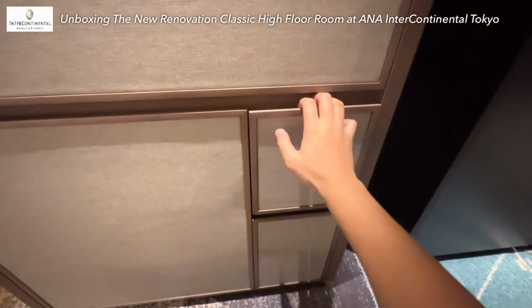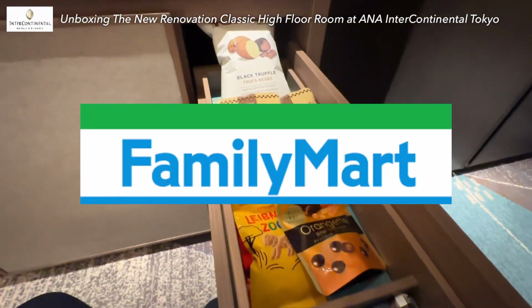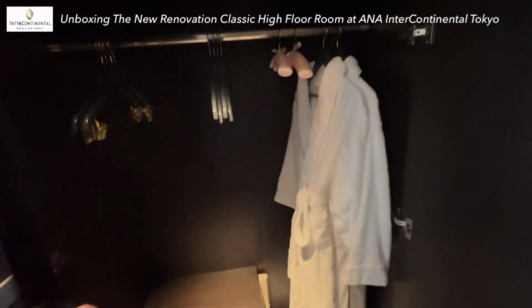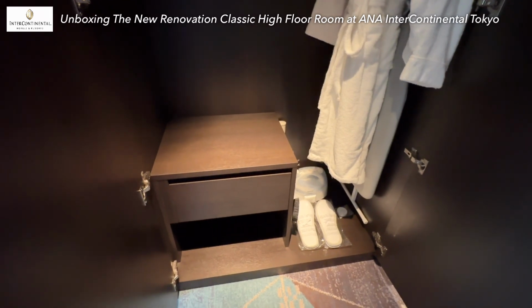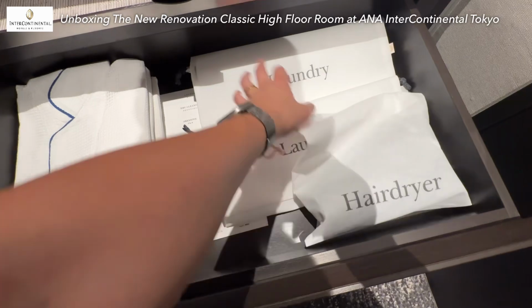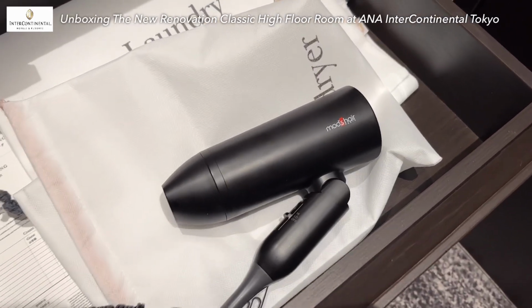Here are some snacks available, though not cheap. Don't forget there's a Family Mart downstairs. In the wardrobe, bathrobes, iron board, iron, and slippers are available. Laundry bags, a hairdryer, and sleeping clothes are right here. They chose the Mod's hair brand. It's actually strong enough.